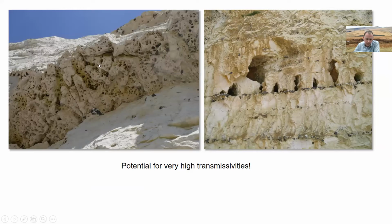And similarly, the one on the right here is the Seven Sisters flint. This is actually at Dieppe. Again, you see some very large conduits development of that sheet flint. So that has important connotations for groundwater flow.